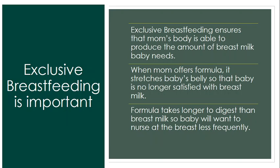So why is exclusive breastfeeding so important? Exclusive breastfeeding ensures that mom's body is able to produce the amount of breast milk baby needs. When babies are born, their little stomach is teeny tiny, about the size of a little marble. And it only takes about 5 milliliters, or about a teaspoon of liquid, to fill that little belly up. And as we saw on that slide before, in that first hour after birth, mom produces about 4 milliliters of colostrum, which is really the perfect size feed for that tiny little belly.